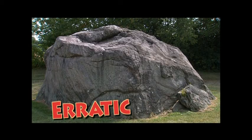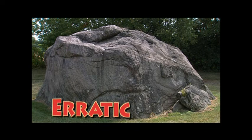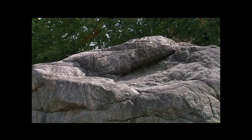A glacial erratic is a rock, a boulder, a cobble that has been carried by the glacier across the land surface and left behind as that glacier has melted back. We identify them as erratics because they have no business being in the area that we find them.